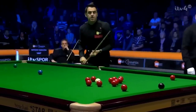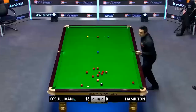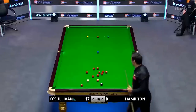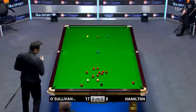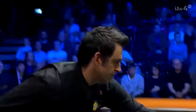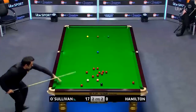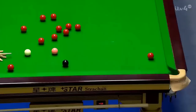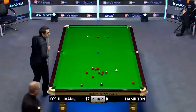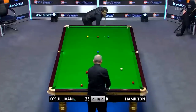Sixty. Which has potentially set up a frame winning break. 70. Yes, they were worried about catching that loose red too thick, but beautiful shot. And in frame three earlier, he played a nice shot on the pink and spread the reds, which was the kind of start of his revival in this match.